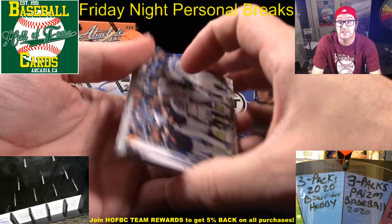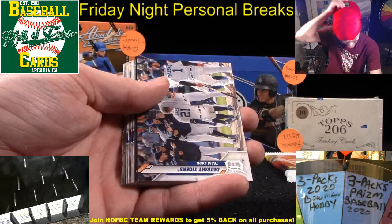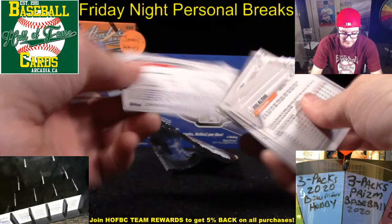Tim M, thanks for the matching red super chat into my matching red hat. $50 to say, I think I may need to fly in and pick up my cards in person. You're always welcome to do that. Thank you, Tim. Good looking out, my man.